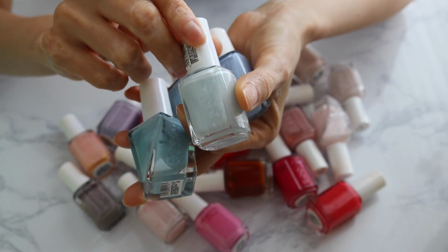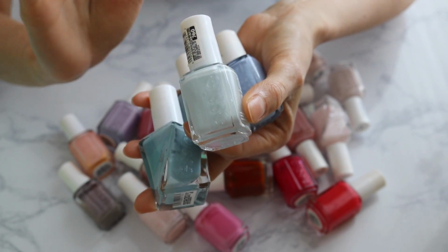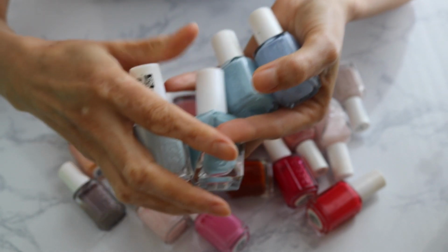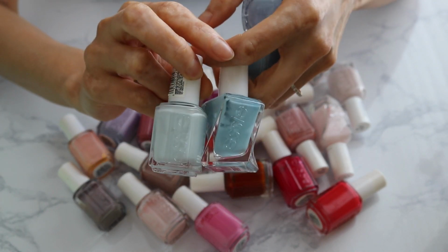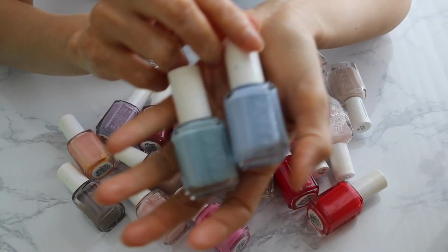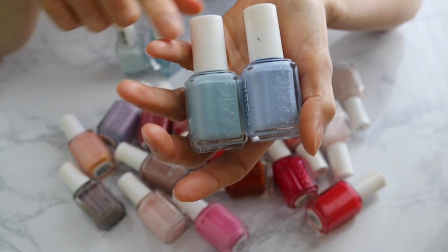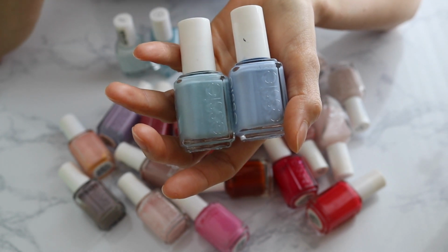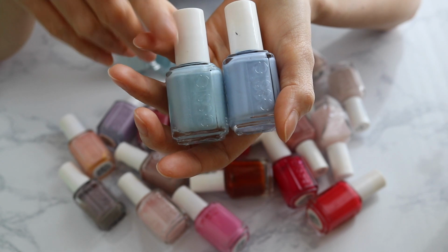But I think that it's gone bad at this point. But anyway, this is Find Me an Oasis. I think I'm going to debate between these two whether I should keep these ones or not. These ones are gonna go to my maybe pile because I really love them. The ones that I know for a fact I'm gonna be parting with are going to be Rock the Boat, which is a very pretty kind of baby blue with a lot of shimmer on it.